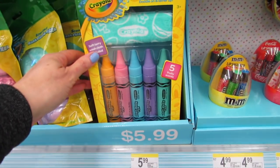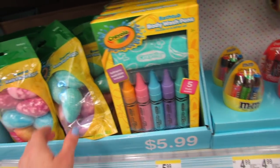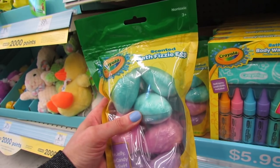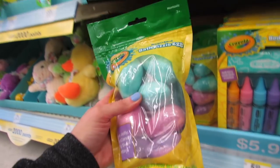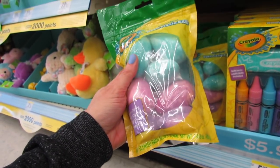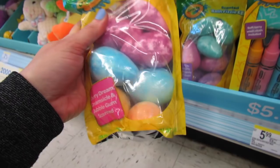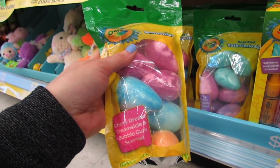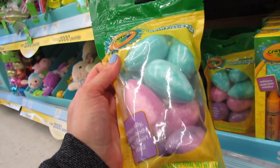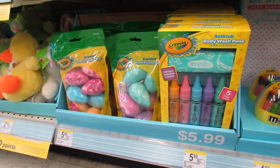We even have some little body wash pens from Crayola with a soft terry washcloth. That's $5.99. And also for $5.99, we have a nice big and heavy pack of scented bath fizzy eggs, and we get 14.8 ounces. We get a total of 7 of these little fizzy eggs, and we have a couple different color varieties: Cherry Dream, Creamsicle, and Bubblegum scented. This pack that I was just holding is grape jelly, cotton candy, and taffy swirl scented. Sounds so delicious, you guys.